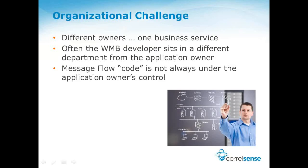Organizational challenges. The reality is when you build a WMB-based solution, you have many owners. Many owners are involved in the making of a set of flows, which raises questions about responsibilities. Who is responsible for designing the solution? Who's responsible for implementing the flows? Who's making changes in the flows or adjustments to the application? And who's testing all of this creature?